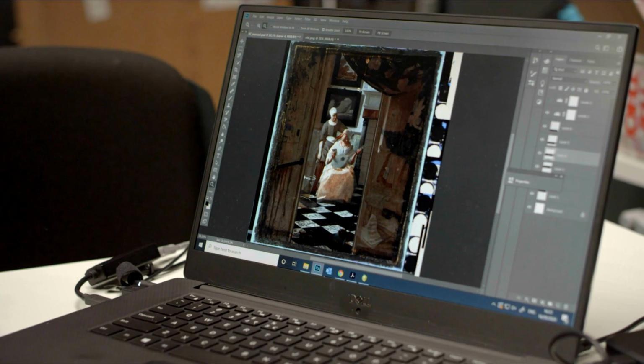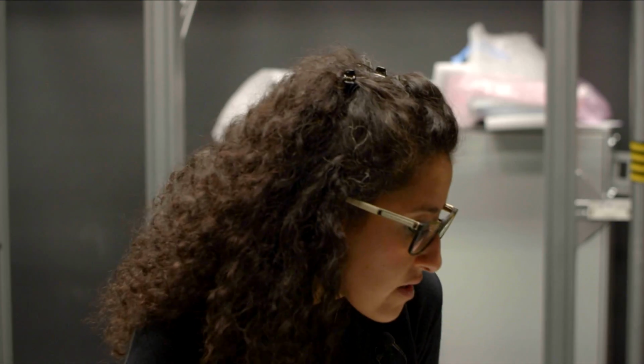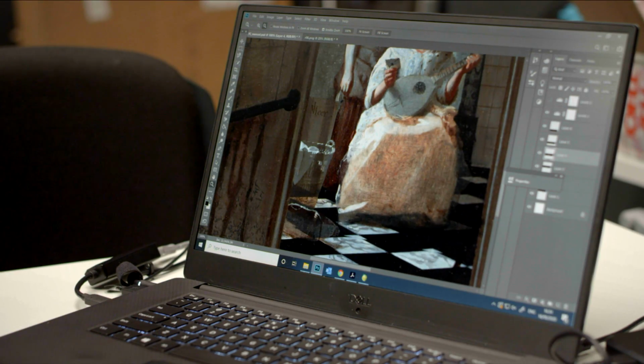So this is the image that we get with the camera in the infrared. And what we can see here, for example, is this detail of the basket that is painted on top of the complete, already complete floor. And the same for the cushion below the basket. And this is important information about the painting technique of the artist.